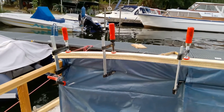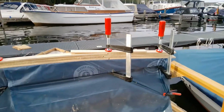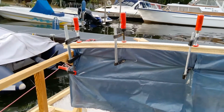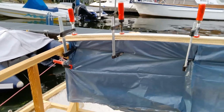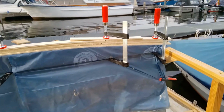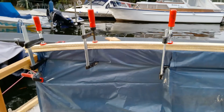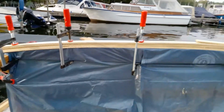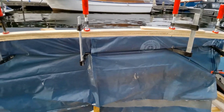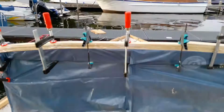Alright, I tried to dry-fit without any glue, just to see if the wood will bend without developing any cracks or creaks. That didn't even make a sound. So I think this is the contraption that I will use to hold it in place until the curing process is complete. Let's hope for the best.